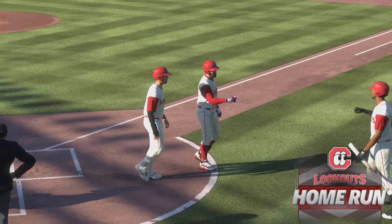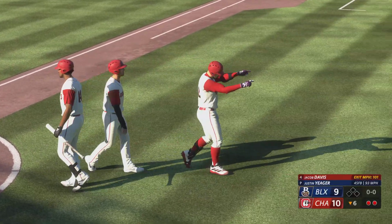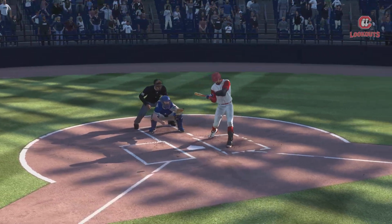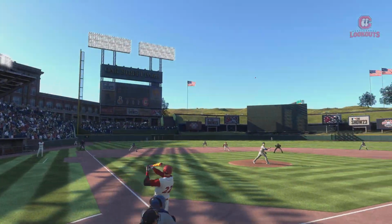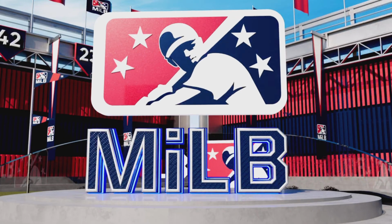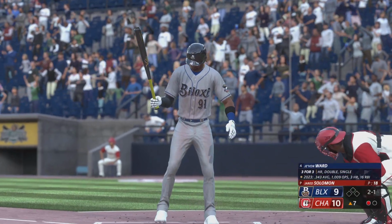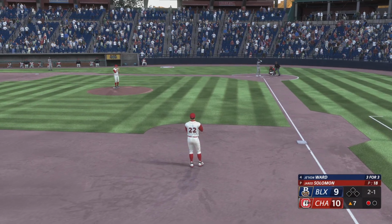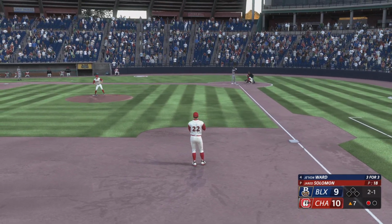He's putting on quite the show with the stick here in this one, and he's just so locked in with his swing, and he's just not missing right now. Three homer game, man, it's so special. And I tell you what, it's a lot of fun watching him. At the play, number 91, Javon Ward. The tying run at the plate.